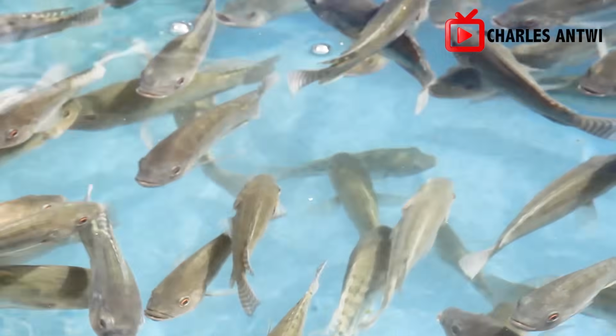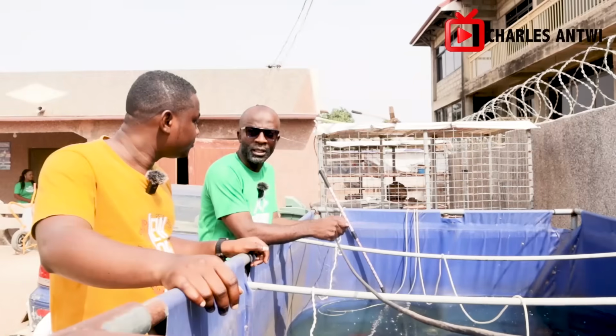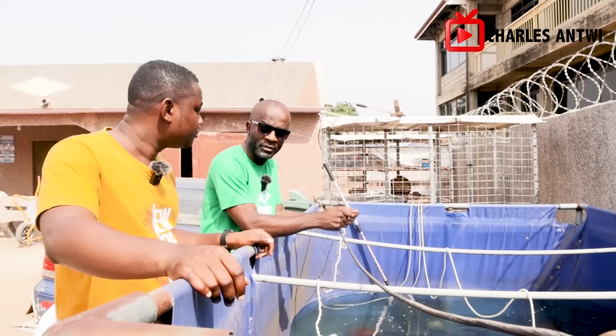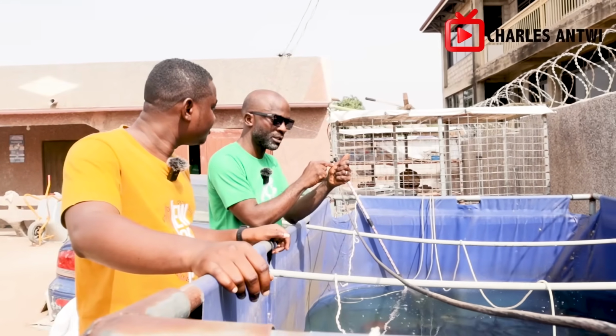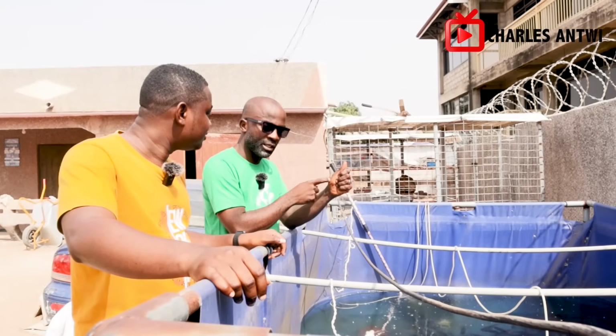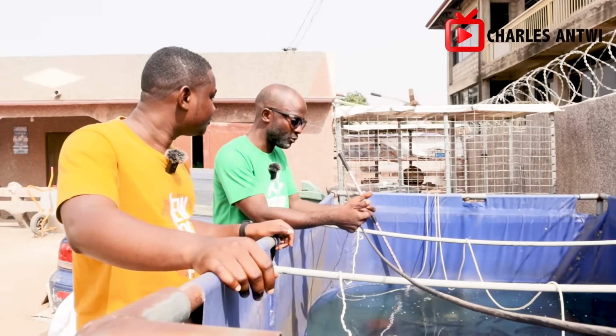When they get to the time that they can reproduce, then we'll separate them into each drum, male, female. When you pick the tilapia, the female has 2 dots at the excreta, and the male has 1 dot. Okay. So you can know when it's a female. So when you pick it, you know.